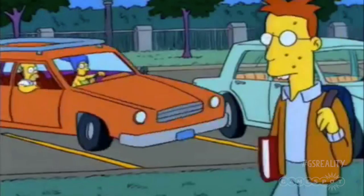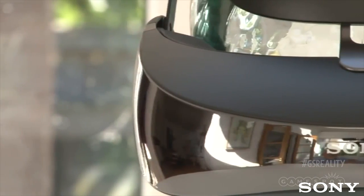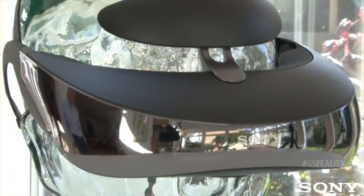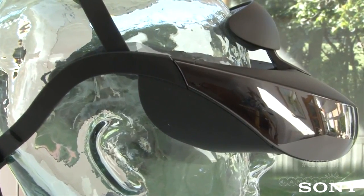SONY. Ever heard of them? Nah, me neither. Apparently they make video game consoles or some rubbish. But let's not hold that against them, as they are also no stranger to the virtual reality space, producing a piece of kit called the SONY HMZ-T3, a VR unit marketed as a theater virtualization headset.